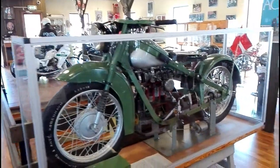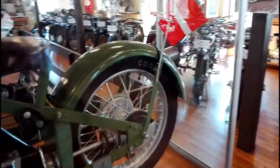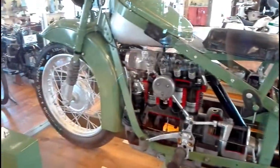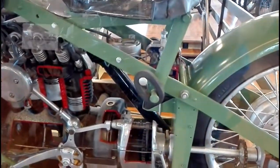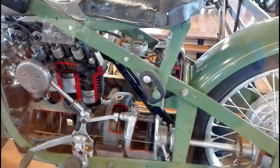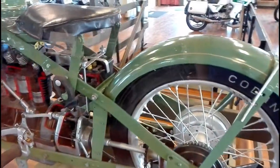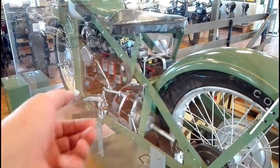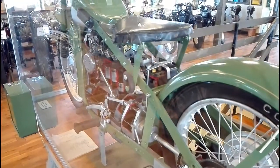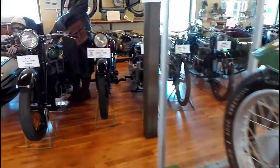Imagine driving something like this off-road. There's no suspension on the back. The only suspension is in the front, and then the seat. You see on the seat there are these rubber things. That's the suspension. And the frame is made entirely from flat steel. You see, it's amazing. But anyway, let's have a look.